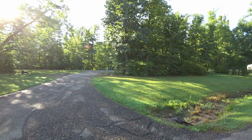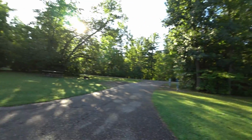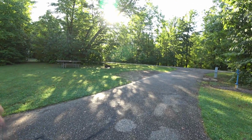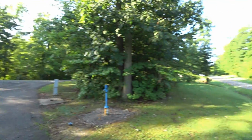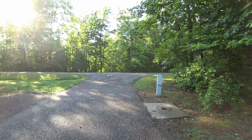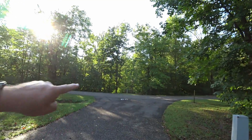Now these pull-through sites, we've camped in both of those pull-through sites up there, and we camped in this pull-through site down here. I don't think I've ever camped at this pull-through site. It always is nice if you need a little bit extra length. I think those are a little bit more level than this one, but all of them for the most part are pretty good. And we've camped in a bunch of these sites over here.